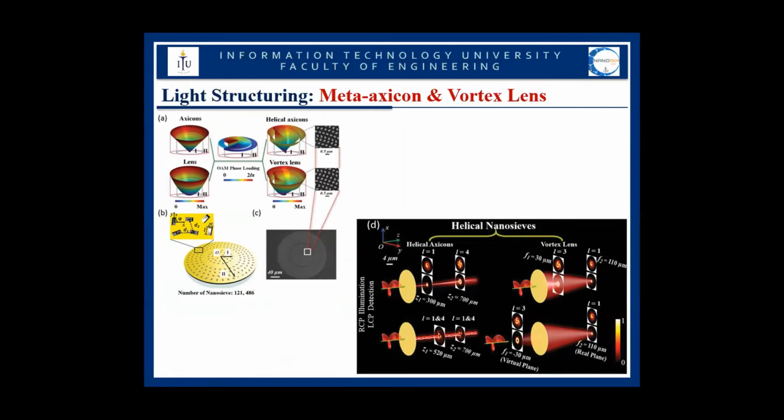Then another bigger issue is that for conventional hexicons, if you want to realize a higher order hexicon like 2, 3, 4 order, it is not possible to achieve this with a conventional hexicon, because you will require an external spiral phase plate. So our concept was to integrate this spiral phase plate and lens into a single on-chip hexicon, and we call it meta hexicon. On the same footing, we have also used the vortex lens.